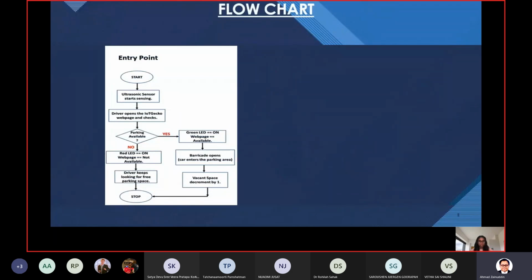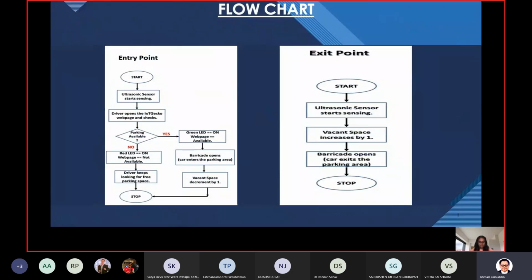The flowchart. So I've included the flowchart of the entry point and the exit point. So I'll start with the entry point. When the system starts, the ultrasonic sensor starts sensing and the driver opens the web page and checks. If there is available parking space, the green LED will be on and the web page will show there are available parking spaces. Then the gate will open for the cars to enter. And when the driver parks, the parking slot is occupied, the vacant space is reduced by 1.